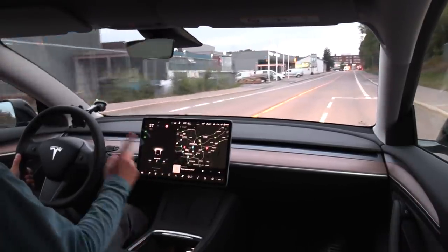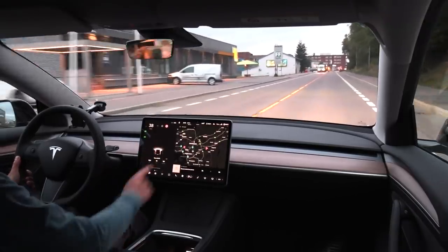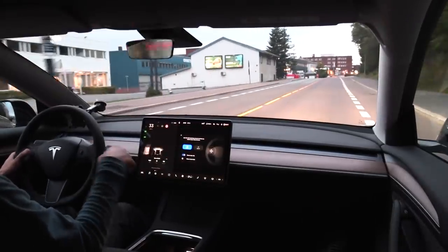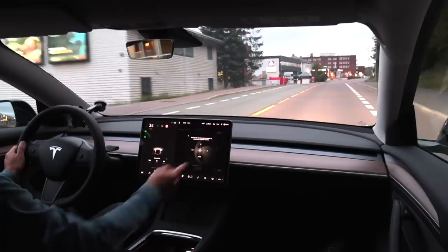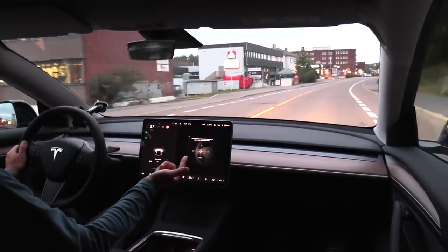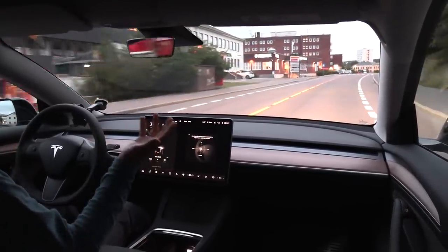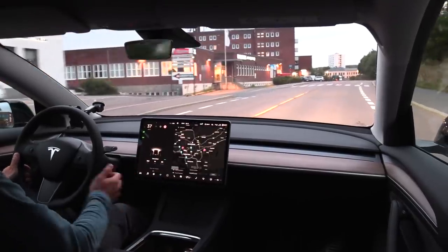There are, of course, things here that I don't like. For example, in order to adjust the mirror, you actually have to click here. You see, even I don't remember. Yeah, you have to click here and then click on mirrors, and then you can adjust the mirrors. Or the steering wheel, same, you have to click here and then steering wheel. But the thing is that you don't adjust this often at all. I set it once for my profile, and then I never touch it, because as soon as you've adjusted your mirrors and steering wheel and everything, then you're good. You don't have to do that every day.